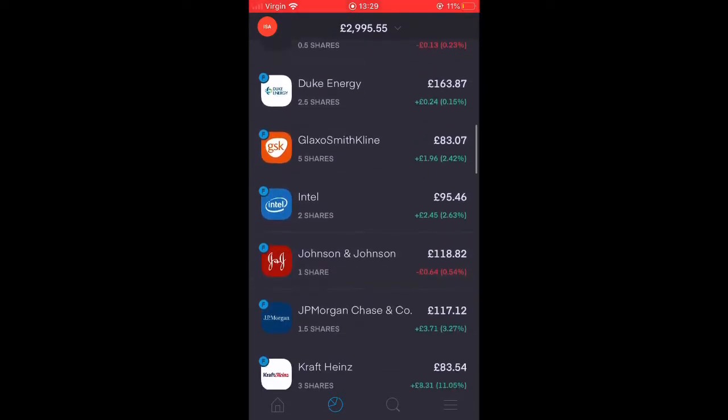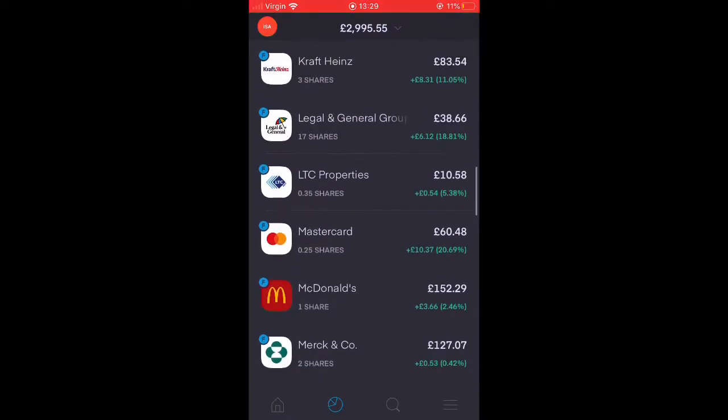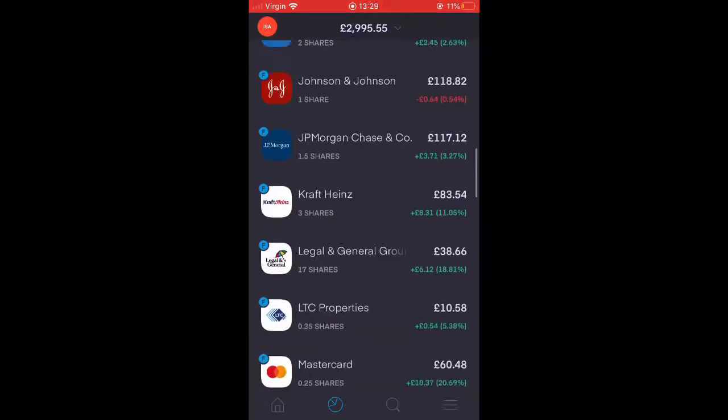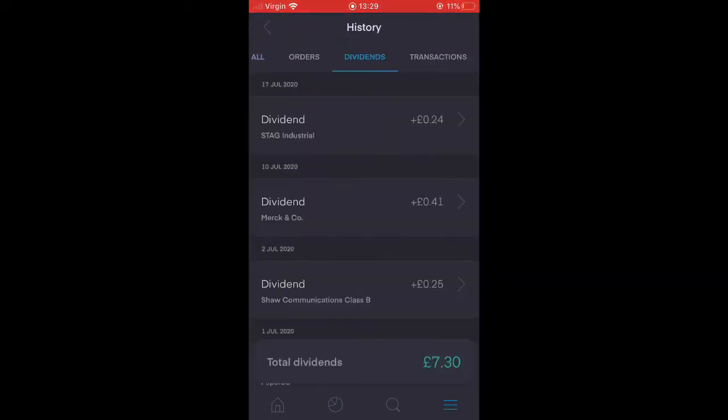But yeah, other than that, it's jumped up 3% this week, so it's not too bad. I did want to just show, since I started this, so I started on April the 6th, I think. This is how much dividends we've had so far, £7.30. So that's not too bad, considering it's only been going a couple of months. It's really not too bad. So it'd be interesting to see what that's like after a year. So we'll come back and check that one out.